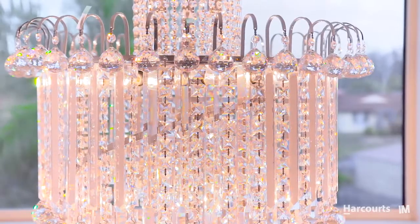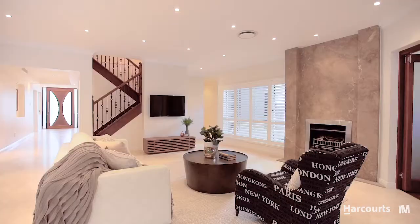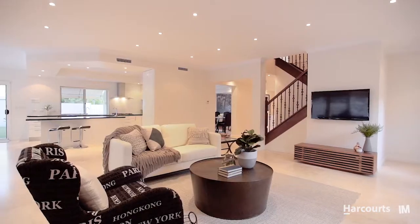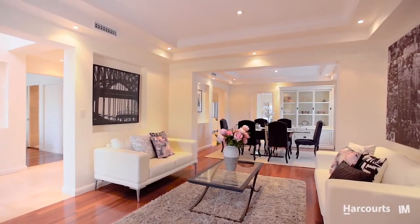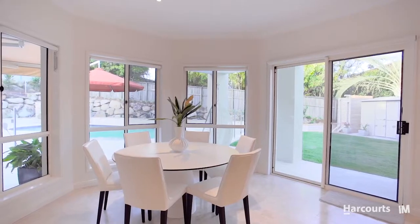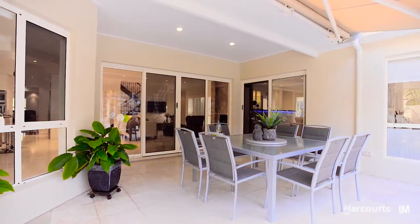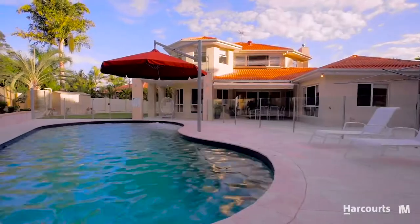stunning crystal chandeliers. Then we're pulled straight away into the heart of the home, the downstairs living. What makes these areas work is not just the gourmet kitchen or the open plan lounge and dining, it's the integration of all these spaces and how the internal embraces the external spaces, overlooking your large lawn and pool.